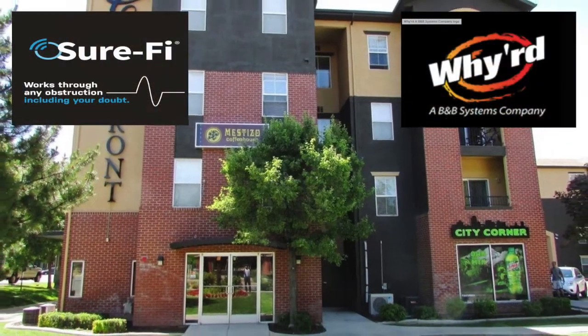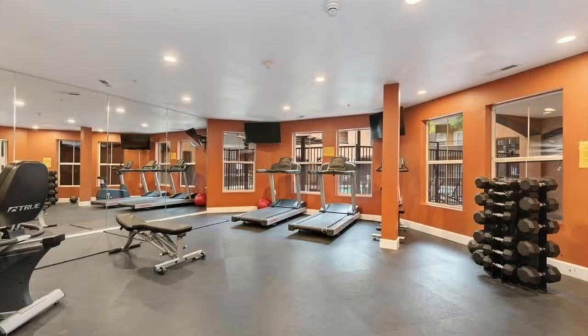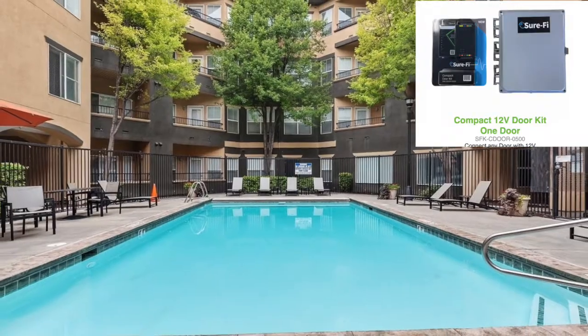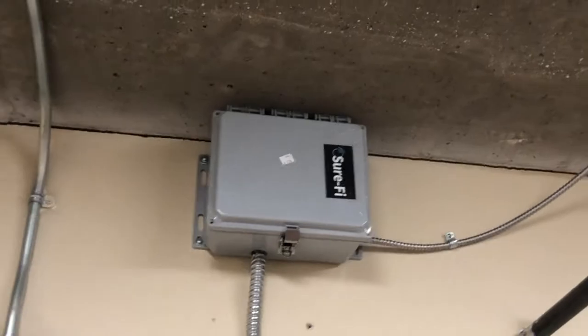Wired and Surefire have teamed up on many such projects, and we appreciate their partnership. In this case, 33 Surefire compact door kits made this very difficult installation simple.